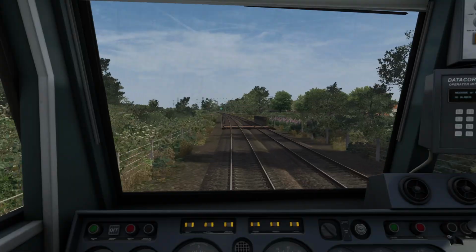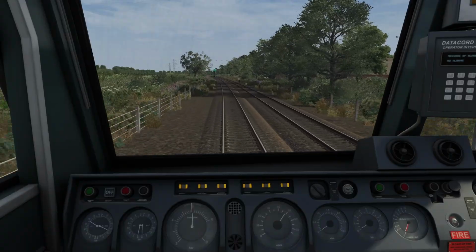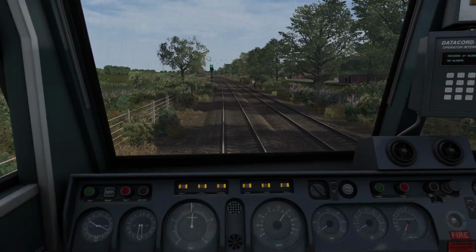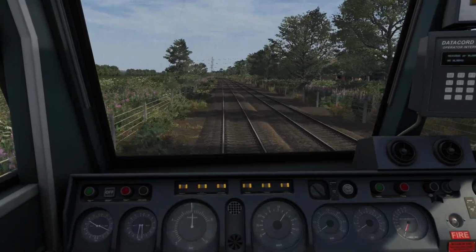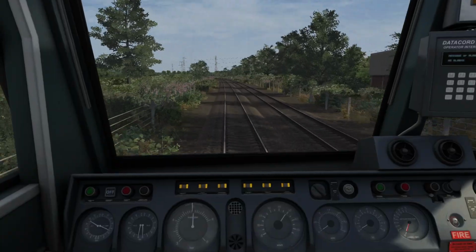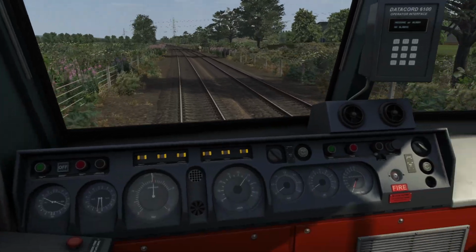Marsh Barton is... Yeah, so that's obviously not included because it's not in the era of this route. But also, our first stop that we will actually pass today will be Starcross Station, which is right on the coast. So it's a lovely little drive along here. That's the other reason I wanted to do this. It's just a nice drive.